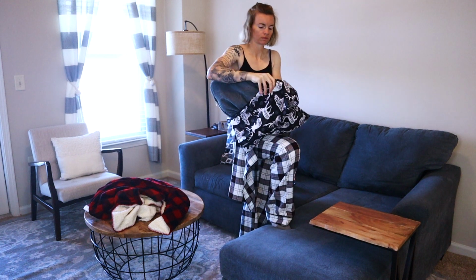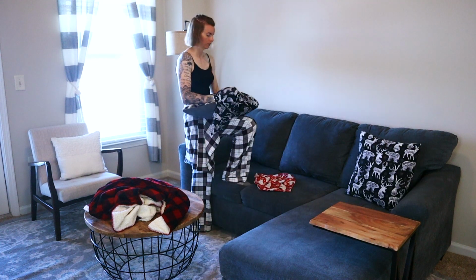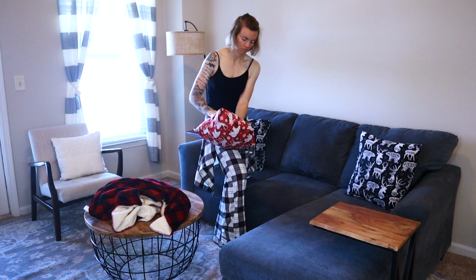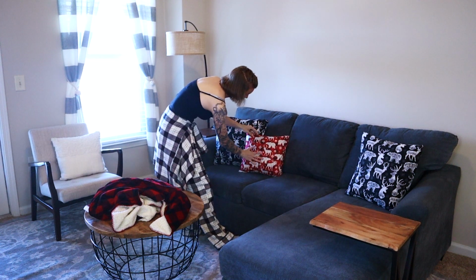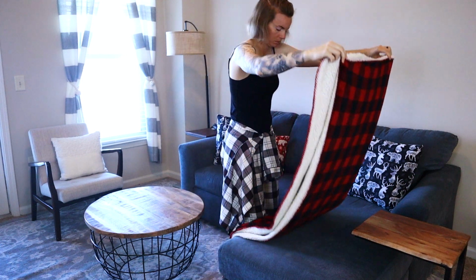A really fun and easy way to spruce up your couch for the Christmas holiday season is to simply get pillow covers that match the season you're decorating for. So instead of having to store a ton of Christmas pillows all year, I'm just covering the pillows we already had with these pillowcases that I actually sewed last year for Vlogmas.